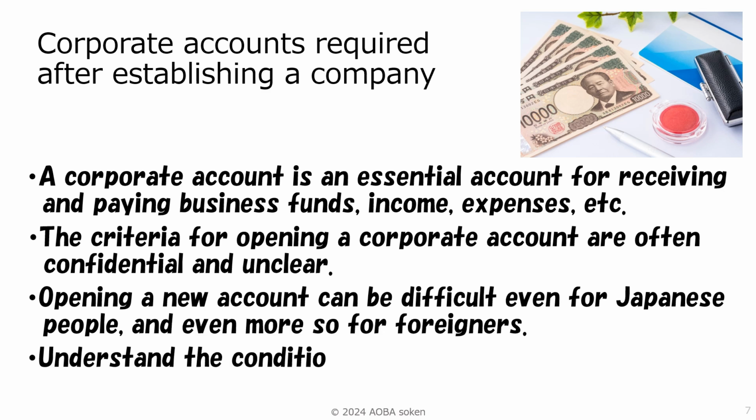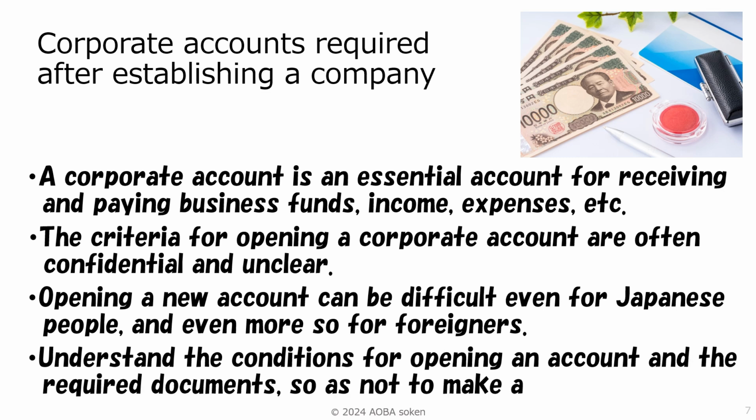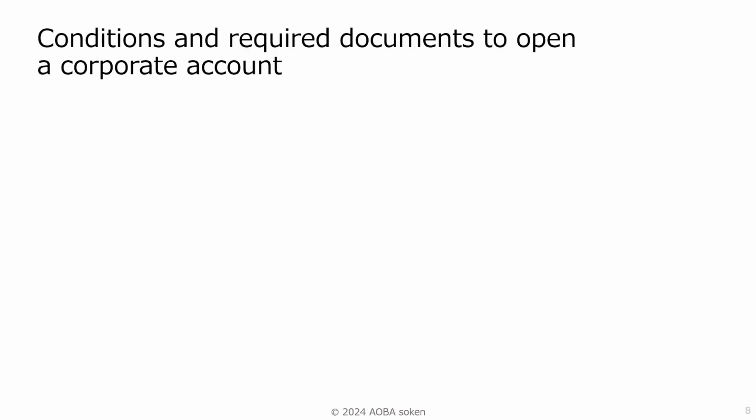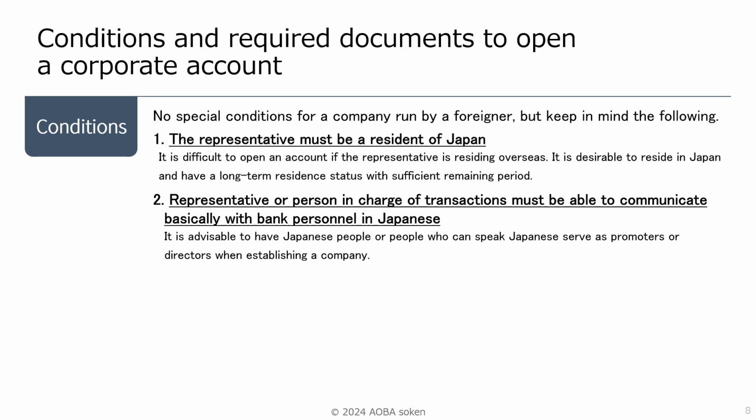Therefore, it is important to first understand the conditions for opening an account and the required documents, so as not to make any mistakes. Now, let's take a look at the conditions and necessary documents for a company established by a foreigner to open a corporate account. As a general rule, there are no special conditions that are specified just because a company is run by a foreigner. However, it is important to keep in mind the following 2 points.